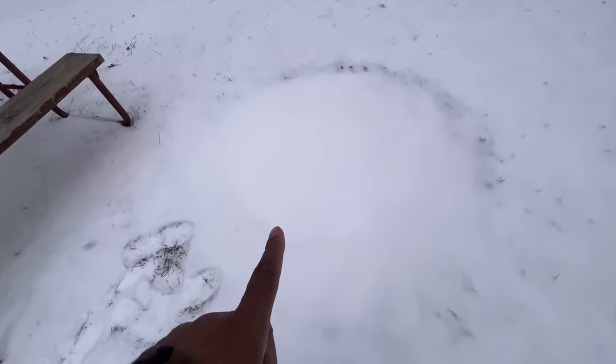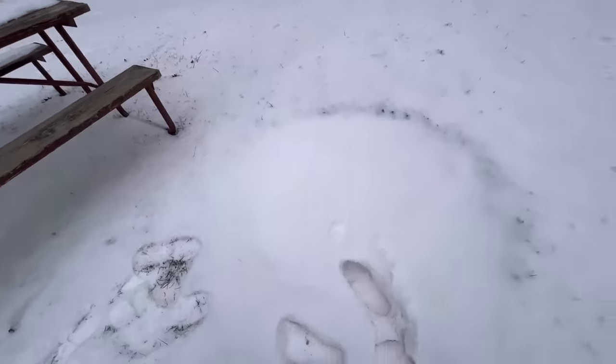There is the fire pit. He's like, don't fall in there. Okay, well, how deep is it? But I do have a shovel. So I might try and buy some wood tomorrow so we can use that. There's our bench. But, yep.